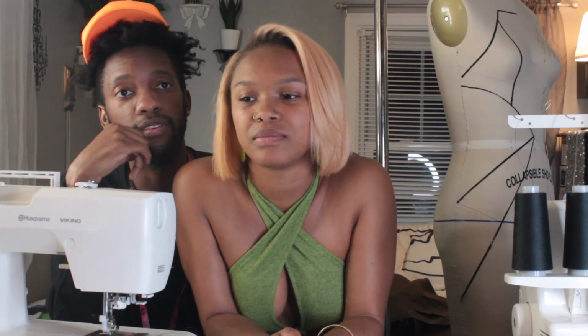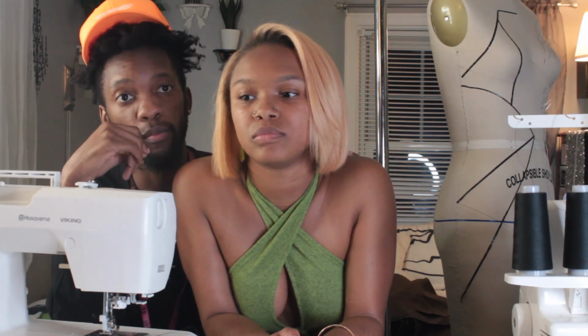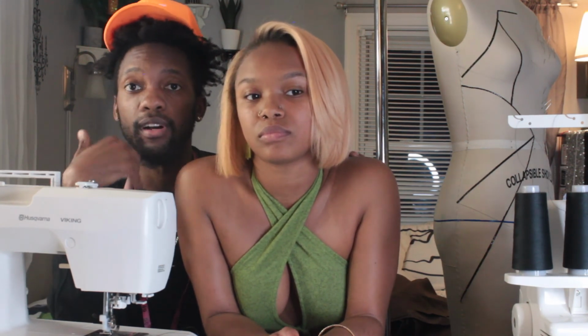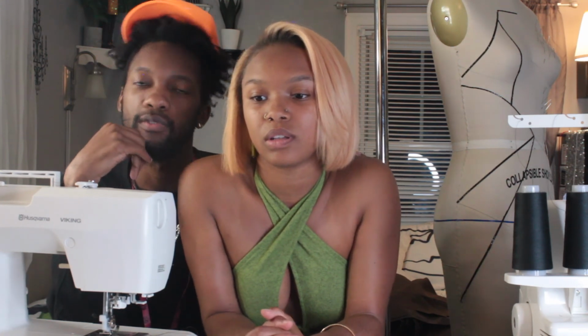Because when you're at work, let's say your boss is telling you to do something on the computer, your boss is going to make sure you're not on the phone. You're focusing on that. So when we're doing stuff for us, why don't we treat it the same? Why don't we take it serious, just like we take something serious for somebody else?